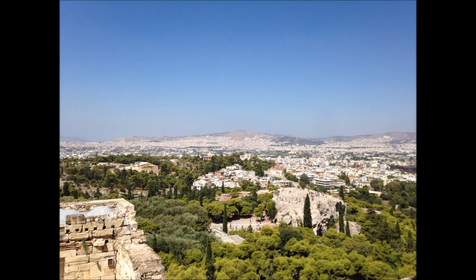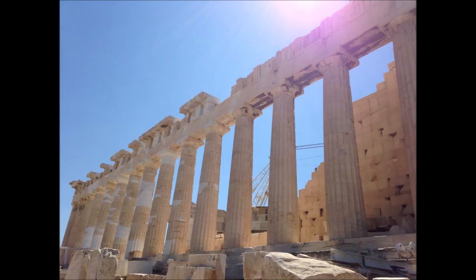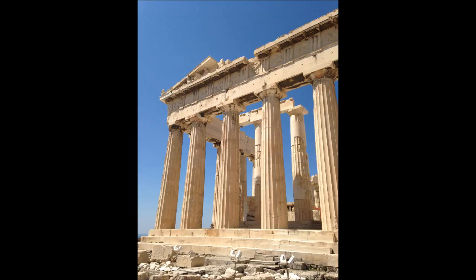And then this is a view of Athens as we went to the Parthenon. So the Parthenon is a former temple. It was dedicated to the Greek goddess Athena, and it was built in 438 BC, so almost 2,500 years ago. Now it's obviously not in use, but you can still go tour it.